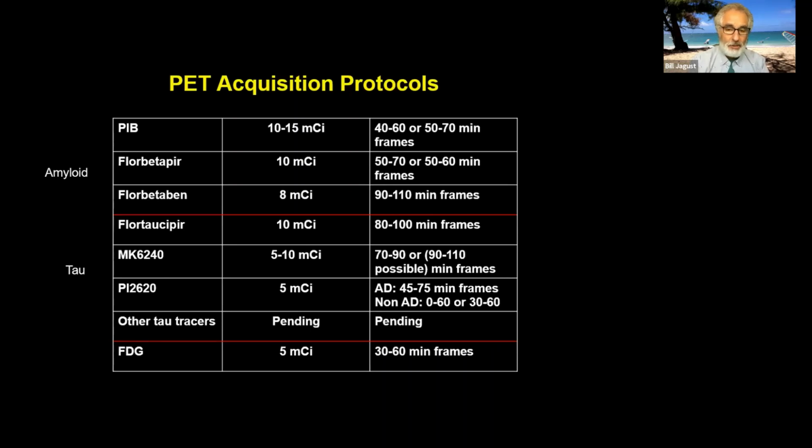So for flortaucipir, it's 10 millicuries and 80 to 100 minutes. For the Merck compound, it's 5 to 10 millicuries and 70 to 90. There's some debate about this now, so we probably will accept 90 to 110 as well. For the Piramal compound, there's a 5 millicurie injection and 2 protocols. If you're doing Alzheimer's disease, it's 45 to 75 minute frames. If you're Gil Rabinovici, you can do 0 to 60 or 30 to 60 minute frames.